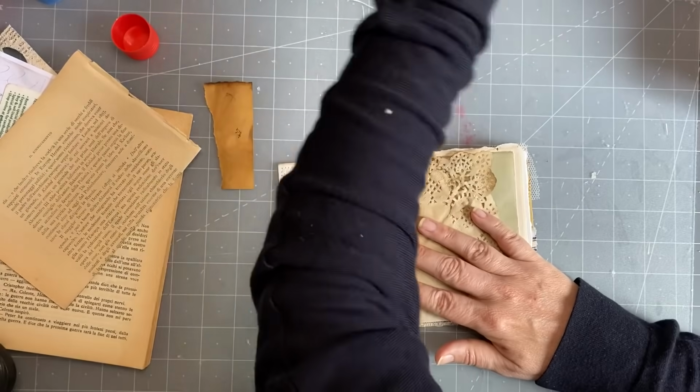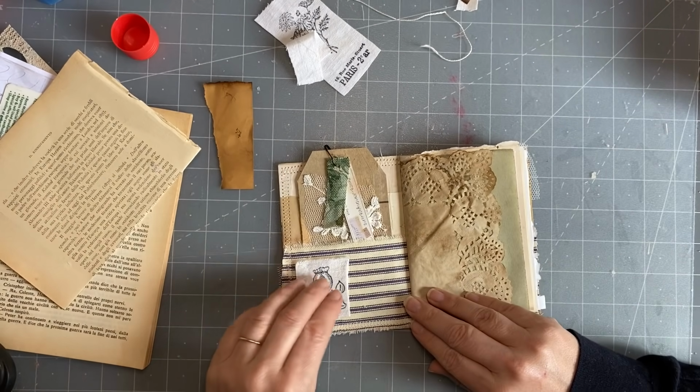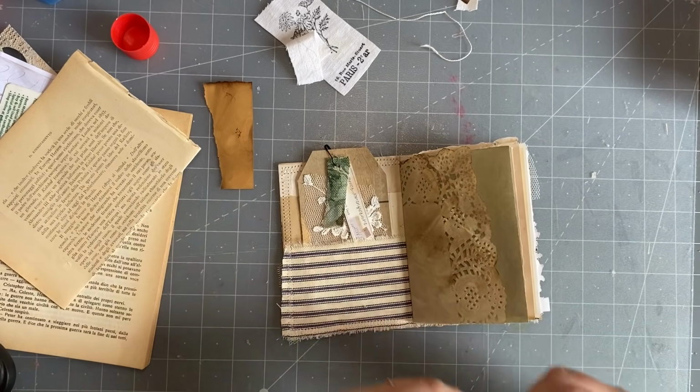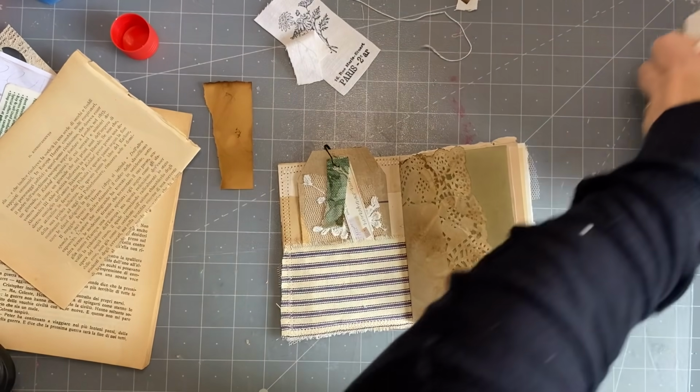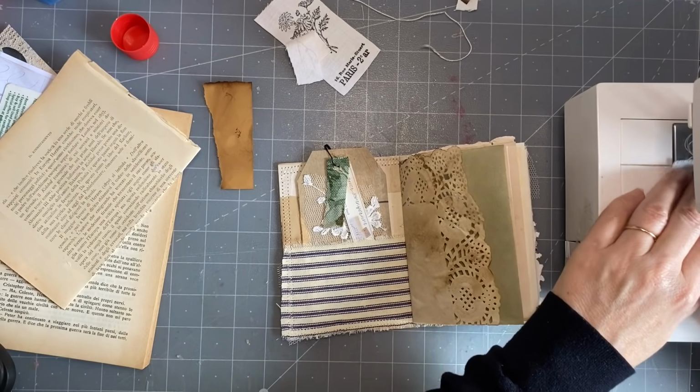Do we want anything stamped? So I think that's nice. See, if I thought about it, I could have stitched that. But what I will do is I'll stitch around it now, and then I'll just glue it down. Why not? That's how you get around that problem.